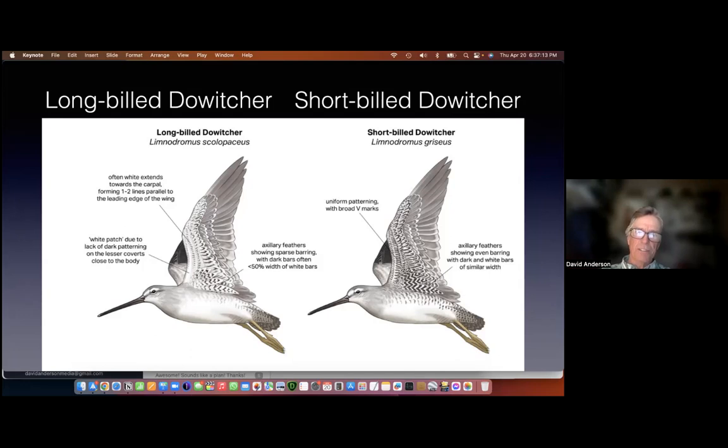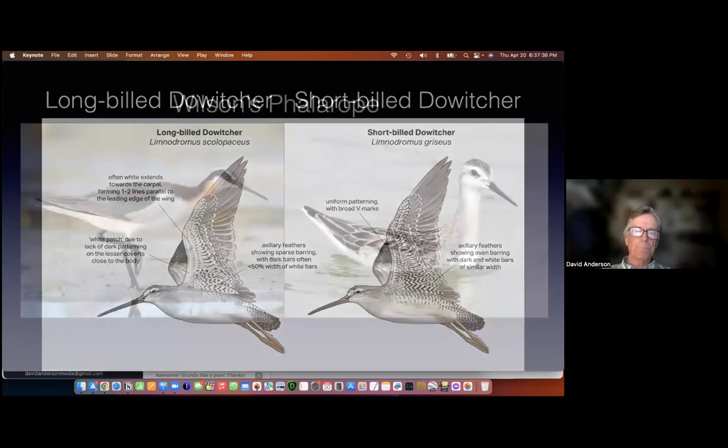Just know that they're a dowitcher, and if you see them feeding, they are in constant motion. They're kind of like an oil rig going up and down, up and down, up and down. They're driving their bill into the sediment and searching for food. So they're very active in their feeding, very rhythmic.